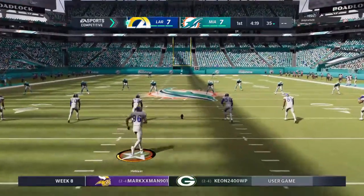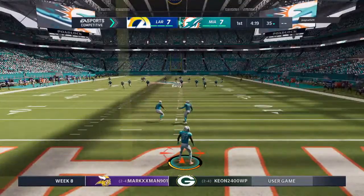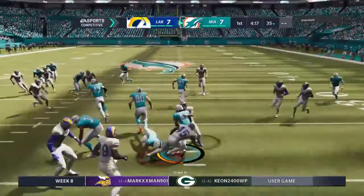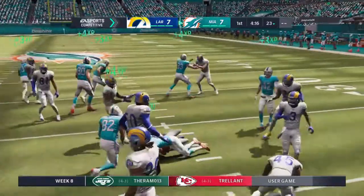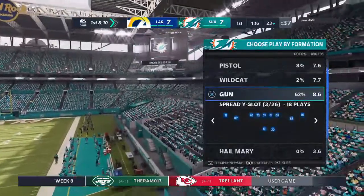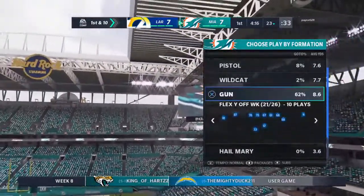So all even at 7 now as they kick it away. Fielded a couple yards into the end zone. And ultimately cannot get this out to the 25-yard line as he's dropped at the 23. Take over 1st and 10 at their own 23-yard line.